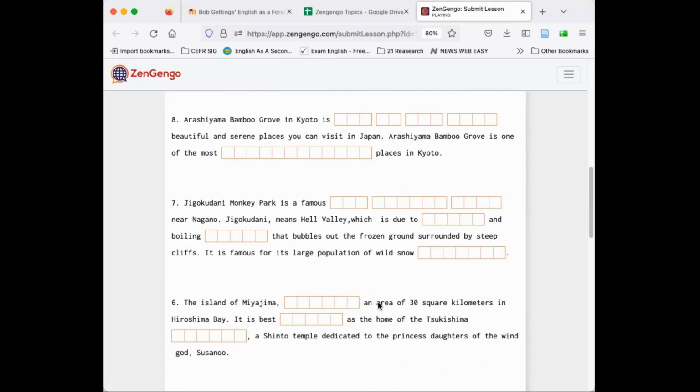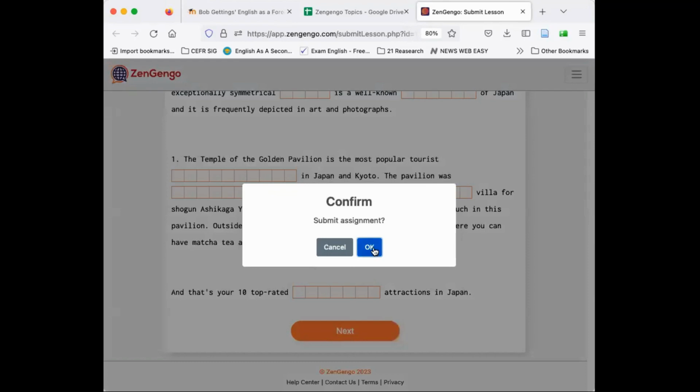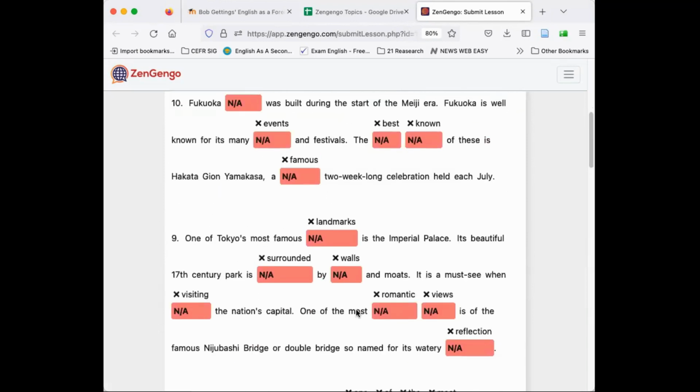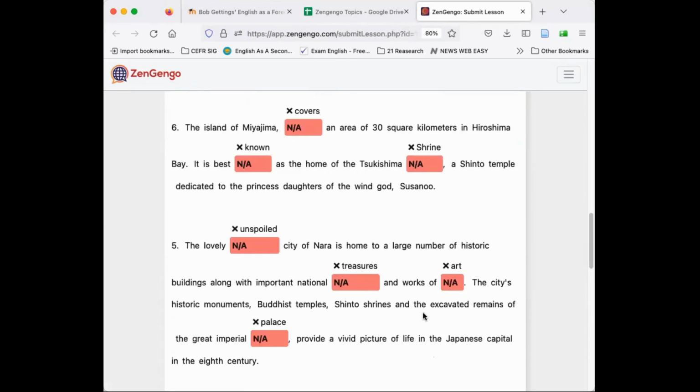So I'll just go through this very quickly and go to next and confirm. And I only did the first part of it. So you can see again, we get feedback here, and my score is only 10. So I need a score of 60 or higher, so I should go back again and do this properly afterwards.